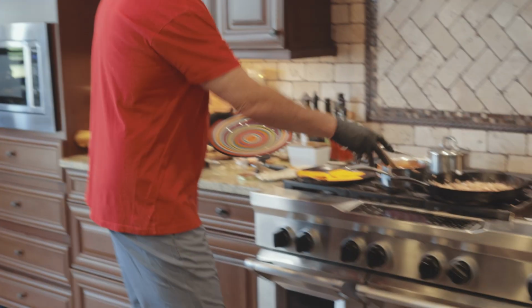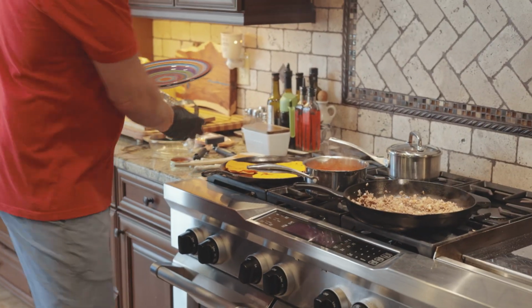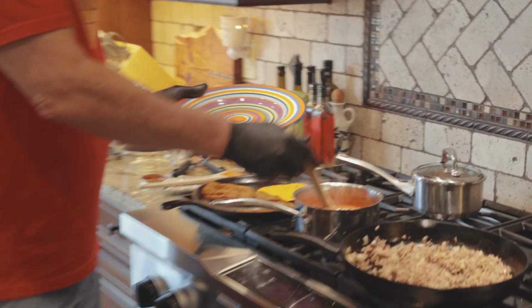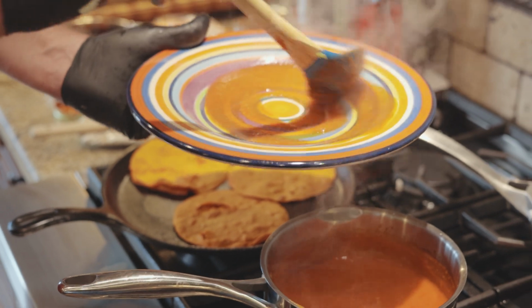So the first thing we're going to do is put some chili in the plate. I take this beautiful sauce, put it down, like that.